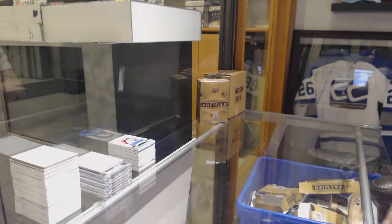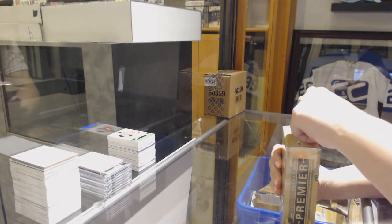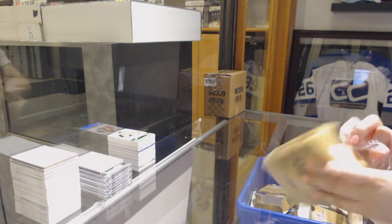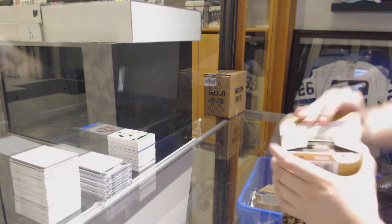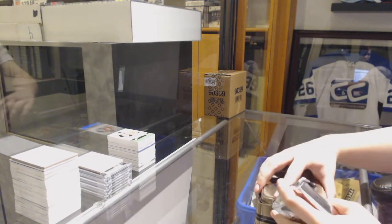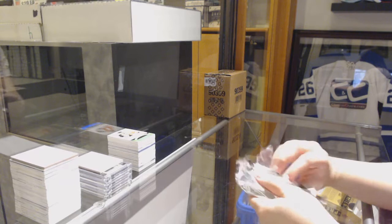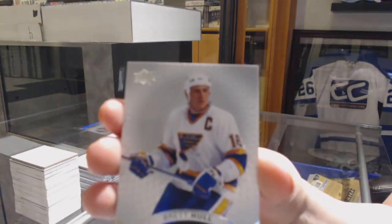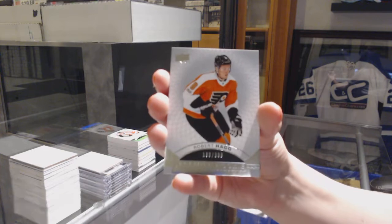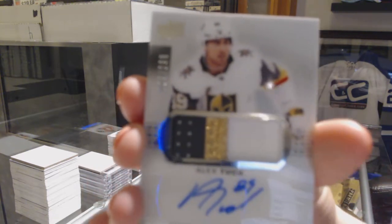Rookie jersey for the Flyers. Brett Hull. Number to 399 rookie for the Flyers, Robert Hägg. Three color rookie patch auto number to 299 for the Vegas Golden Knights, Alex Tuch.